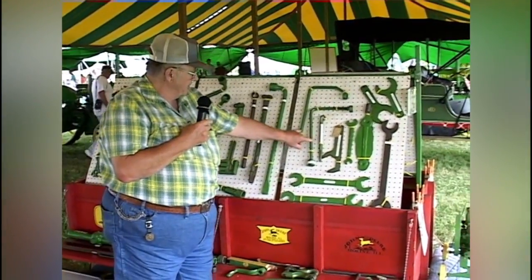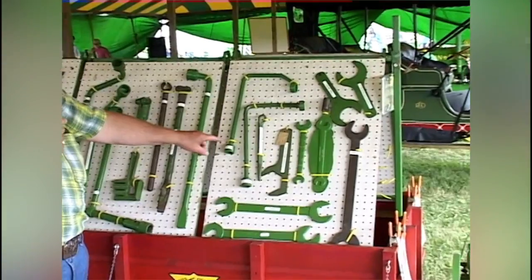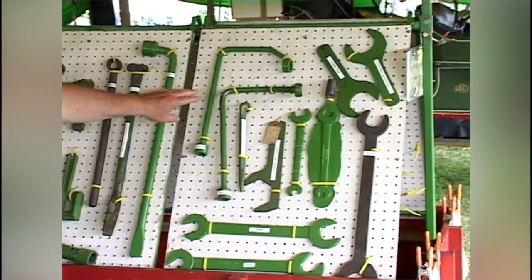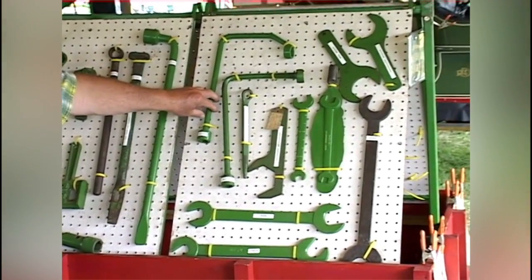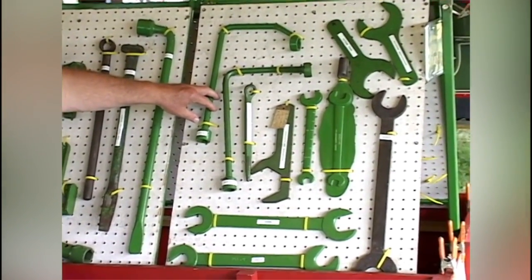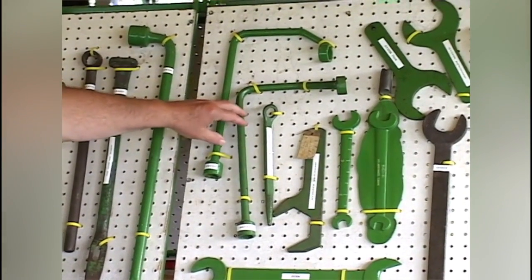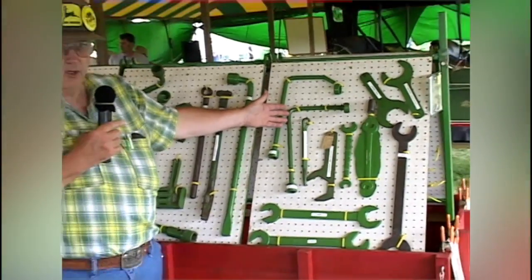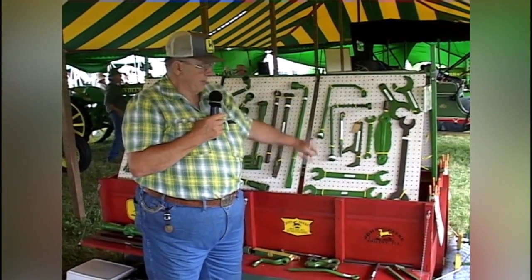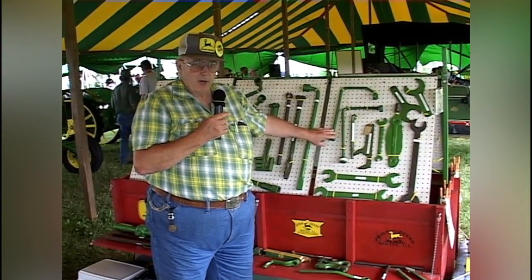These two wrenches here are an interesting wrench. The two variations of the same wrench have the same part number. This one is for the early unstyled B's and the H's. And then when they put electric start on the B's, that wouldn't fit, couldn't get around the starter, so they took the same wrench and modified it. Has the same part number, but two different wrenches. We can tell you by serial number when that wrench came about.